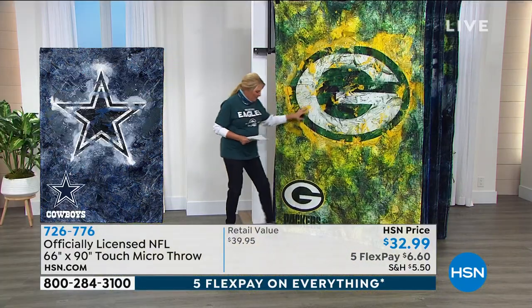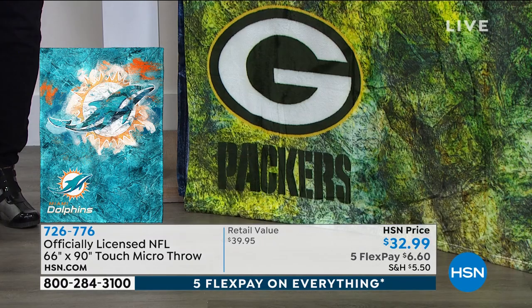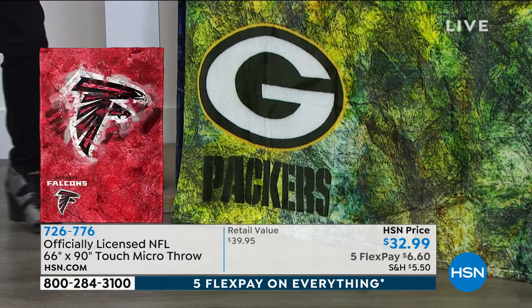Giant logo in the center. Now you are gonna have another hit down on the corner for every team. So that is the design. The other thing to note on this too, this is one of our finer micro Rochelles.